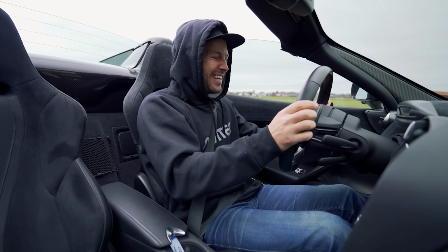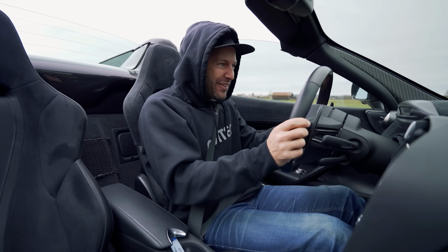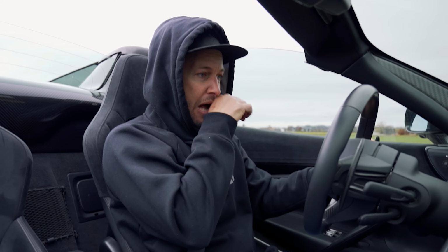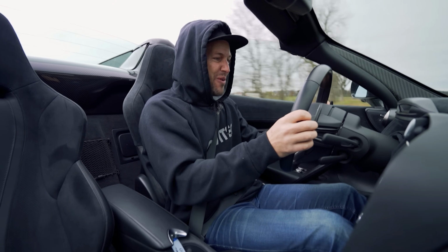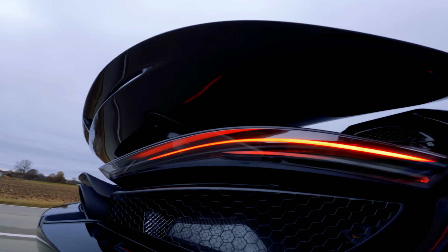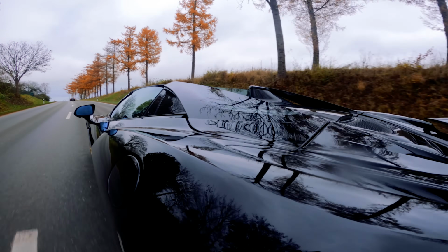This is just ridiculous. I'm sorry, this is not a 765 LT. We're talking 773 horsepower and not 950, and yet you have this kind of performance. It's just, oh, another little pop. Man, this is like playing, oh, another one. Okay, let me just behave a little bit more.